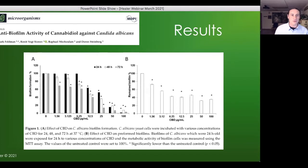We're looking at a few different aspects of the candida life cycle. The first thing that's being looked at is the formation of biofilm. And so I'll explain this chart on the left here. There are different doses of CBD that they tried. Now, these are not in animals. These are in vitro, like in a cell culture. And so they tried a vehicle, this is the control, and then a low potency CBD all the way up to a high potency CBD.